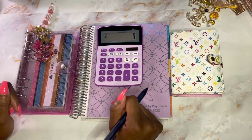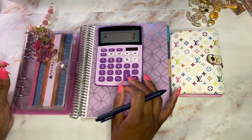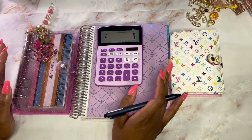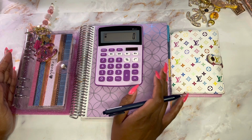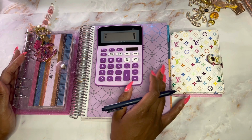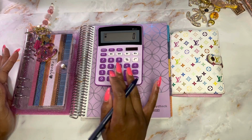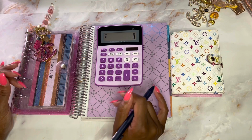All right, guys, so today I have for you a budget check-in / cash expense cash out. It's a little bit of a mixture of both because I did a mixture of using cash and using my credit card for expenses this week. So I will go through my cash wallets with you guys and just show you how much is left over, as well as go through some other expenses that I had in my sinking funds that I still need to pay myself back for.